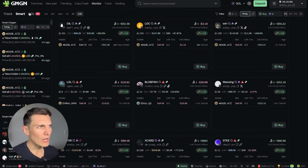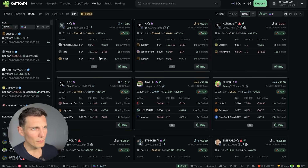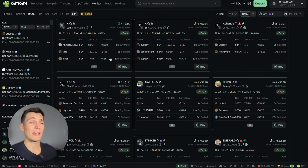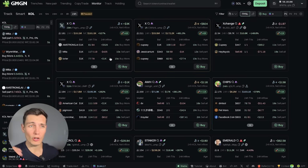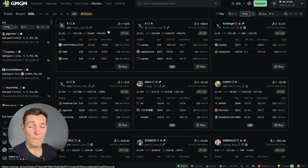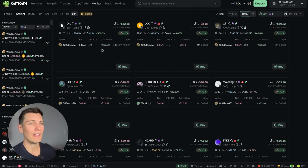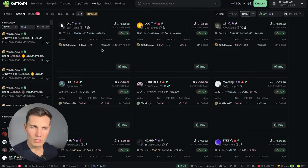They have the KOL as well, which show a lot of Asia and China. But the thing is, when I tried it, it was rugs after rugs after rugs. And that makes it a bit hard to trade. So the smart one is okay. It can help me as a validation for a coin if I am in or not.